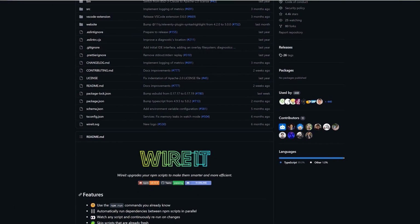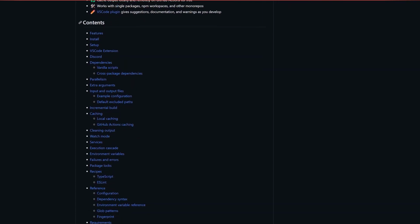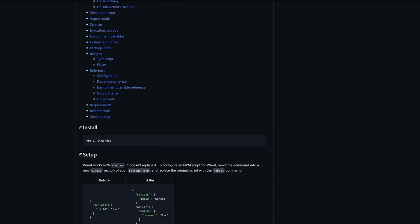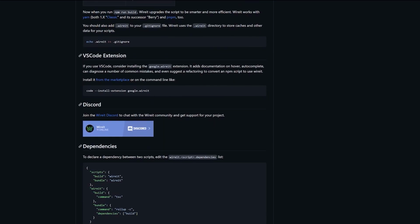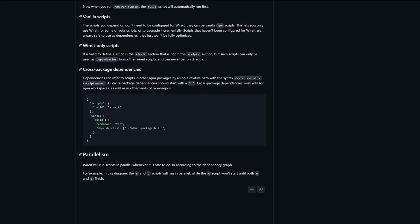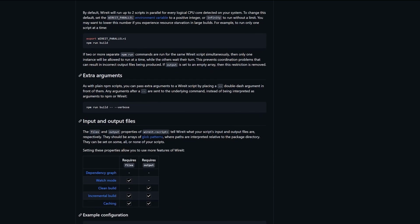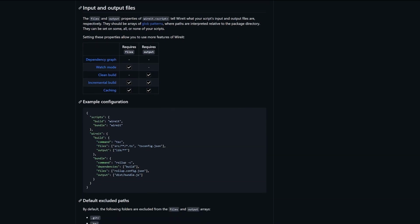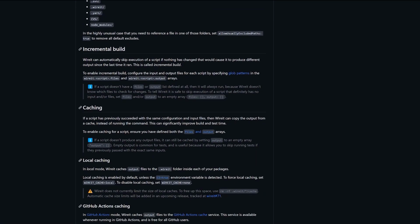Wireit upgrades your npm scripts to make them smarter and more efficient. Use the npm run commands you already know. Automatically run dependencies between npm scripts in parallel. Watch any script and continuously rerun on changes. Skip scripts that are already fresh. Cache output locally and remotely on GitHub Actions for free. Works with single packages, npm workspaces, and other monorepos. The VS Code plugin gives suggestions, documentation, and warnings as you develop.